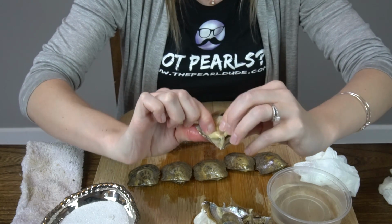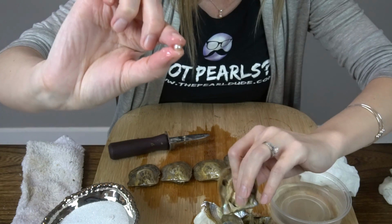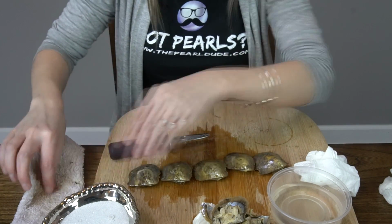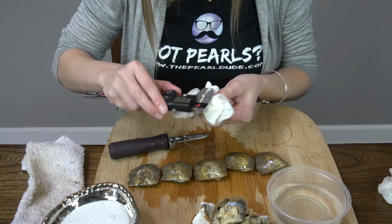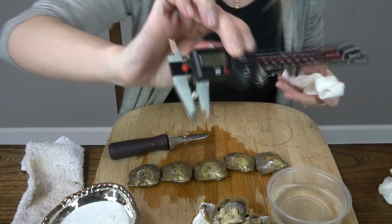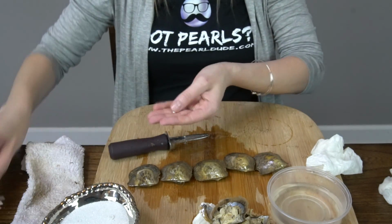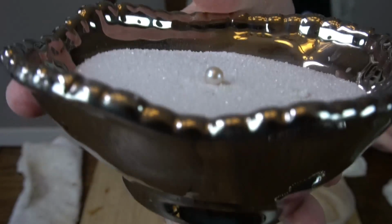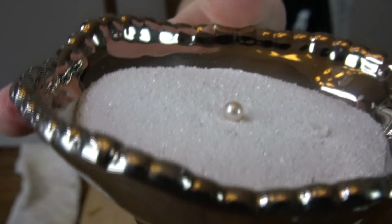Ooh, look at all that juice come out of that one. Heck. It's like a white. Pretty nice white there. No twins. 6.35. Beautiful white classic pearl. And it looks a little off white in there, you know, but it's still white, more white than you'd register with any other color.